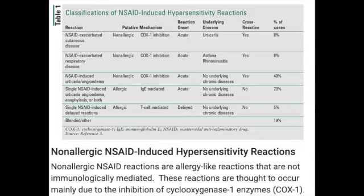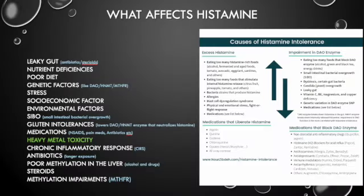NSAIDs have been shown to cause a drug-related hypersensitivity, which causes immune responses and generates histamine. Heavy metal toxicity is also a big player in affecting your histamine levels. There are many vitamins, supplements, medications, and bread that have been found to have free radicals in them, like iron.